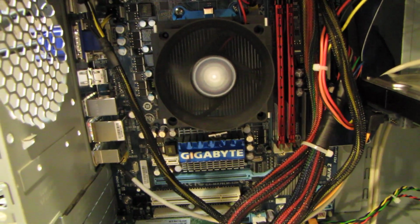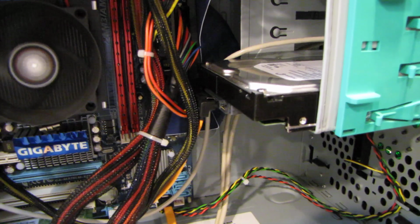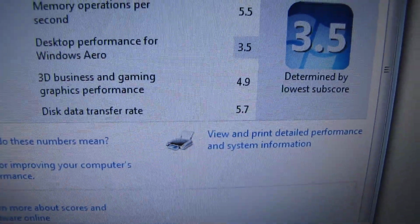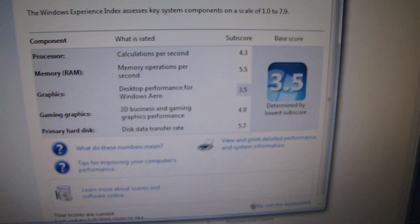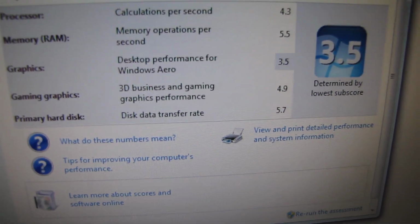Just a single core Athlon 64 3800 plus. The thing I'm a little curious about with this Windows benchmarking, the hard drive in this machine is a Seagate 160 gig. I think it's 5400 RPM, 8 megs of cache. It got a 5.7. Now, in my computer upstairs I have a Western Digital Caviar Black with 32 megs of cache, and it's a 7200 RPM. I think that got a 5.9, and I think it's kind of odd that on the last few systems I've installed Windows 7 on, the hard disk benchmark never moves much.